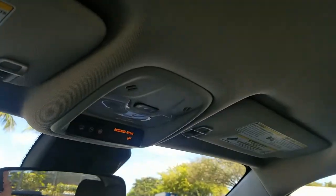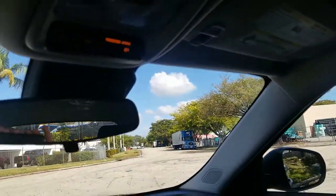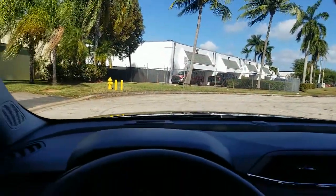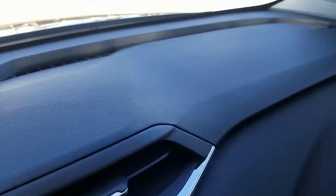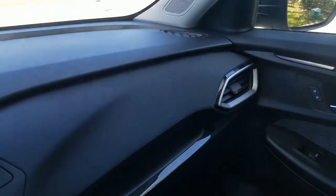Take a look at the liner. The liner's brand new. Really in outstanding condition. Interior's in flawless condition. Looks brand new. Really outstanding shape. Take a look at the dashboard. Amazing condition there. Very nice. Can't get any better than that.